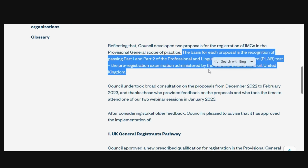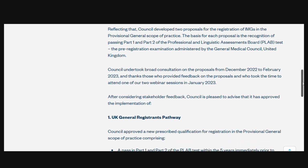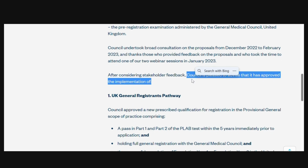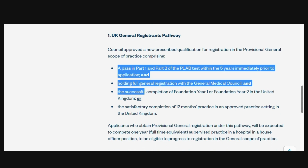Based on this, they have mentioned that broad consultation on the proposals took place from December 2022 to February 2023. And after considering stakeholder feedback, the Council is pleased to advise that it has approved the implementation of the UK General Registrant's pathway. So the Council has approved a new prescribed qualification for registration in the provisional general scope of practice, comprising the following. So we're going to look at them one after the other.